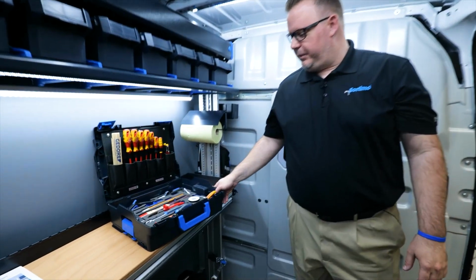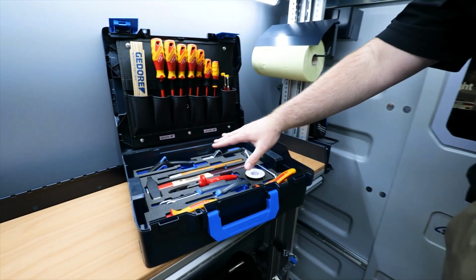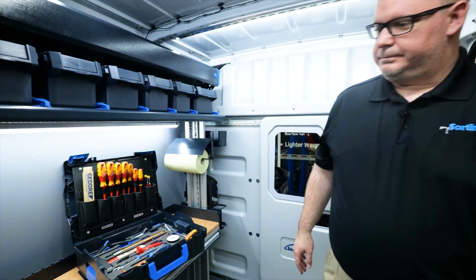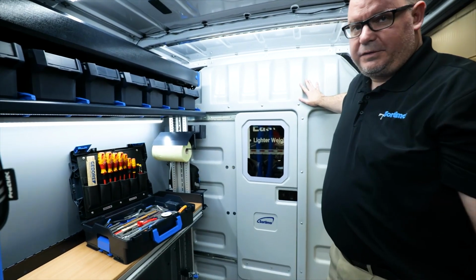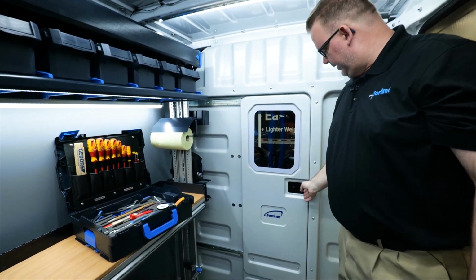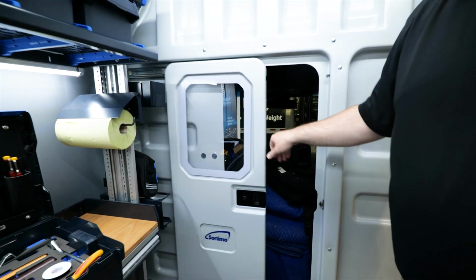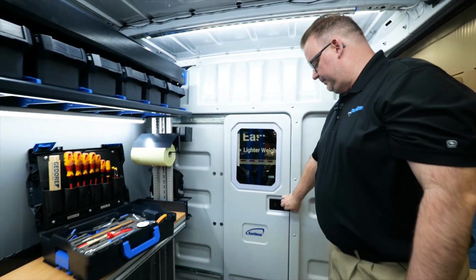Another feature with Sortimo is the ultimate in organization. We can inlay your tools into each one of our boxes or drawers the same. This is our Sortimo partition. This one happens just to feature a door in it. Sliding door for cab access, but is a lightweight thermoform partition.